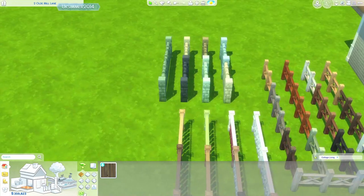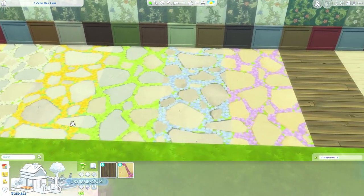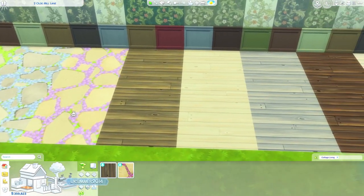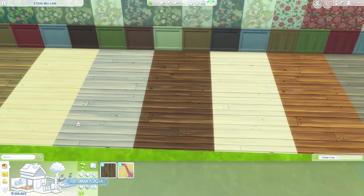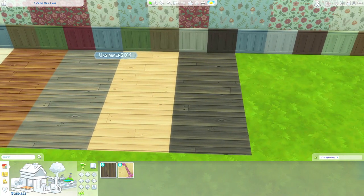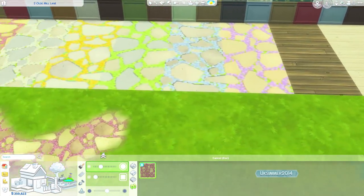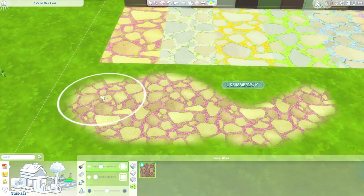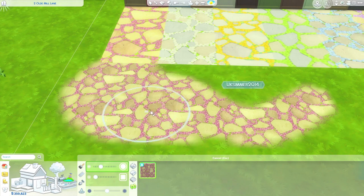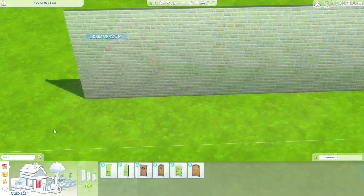And then we do have some new floorings. We have this one that we kind of saw in the trailer with the patterned brick with the flowers underneath. Then we have some new woods, which are really, really nice. And the flooring that comes with the flowers underneath is a terrain paint as well. So it's not just a floor tile. You can actually use the terrain paint as well, which is awesome.